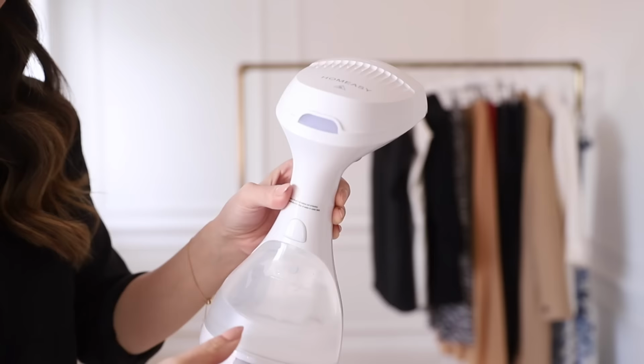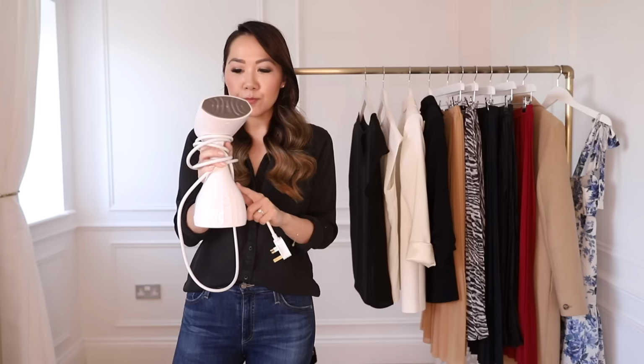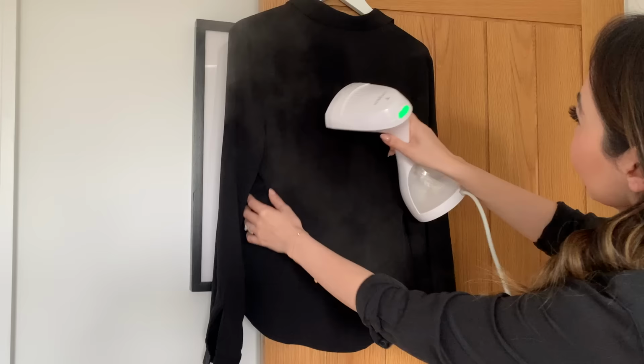This is so easy. It heats up within seconds and you just go about your way steaming it and the finish is always amazing. Don't have to be expensive either. I've gone through a few different ones. This is probably my favorite one to date just because it does heat up so quickly. I think this was like £30, so wasn't too much.